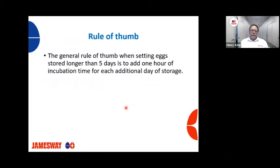I do need to mention a general rule of thumb here when setting eggs, especially when you're setting eggs that have been stored 5 days and beyond. Typically, you need to add 1 hour of incubation time for each additional day of storage past 5 days. I see some hatcheries that do this. I see others that don't. This is a good general rule of thumb. You might need to tweak things based on your hatchery, but again, please keep this in mind, especially when you're dealing with extreme egg storage ages.